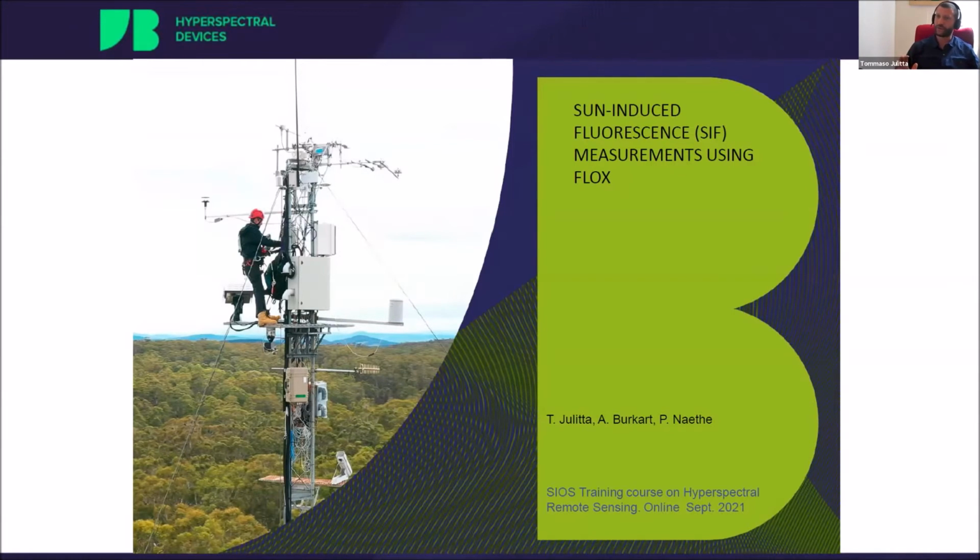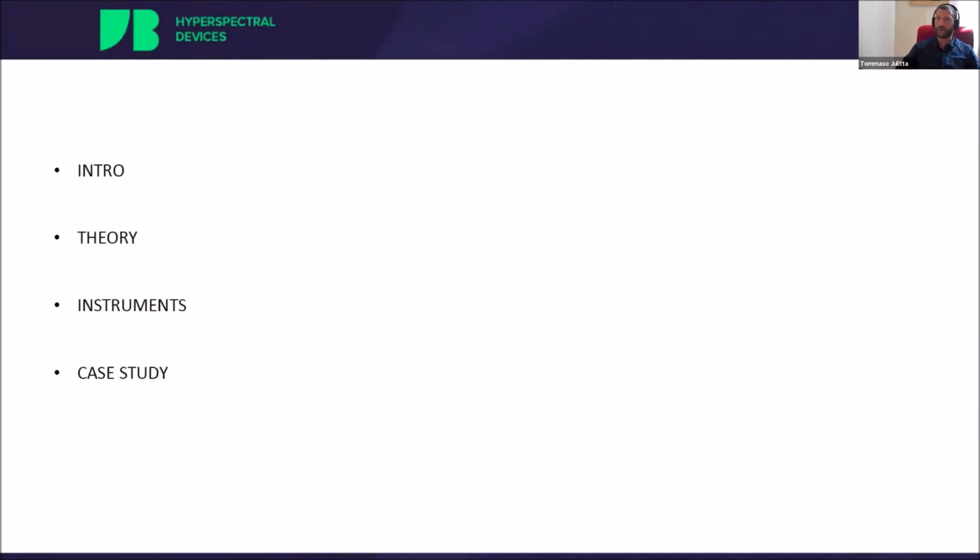So I will talk about how to measure sun-induced chlorophyll fluorescence in the field, and also reflectance and vegetation indices and so on. This is during the first half-hour open lecture, and then I was also asked to present a sort of live demonstration of how the data processing can work, how to handle the data we can get from our devices.